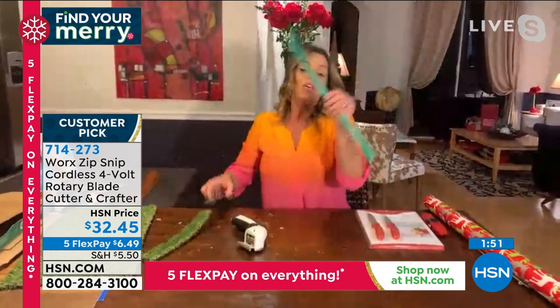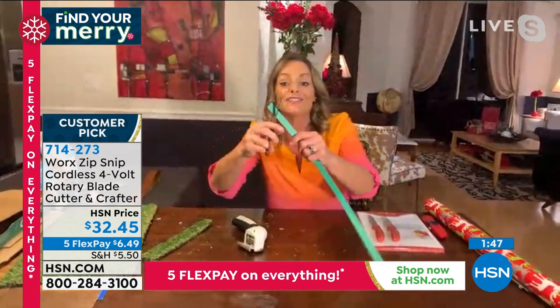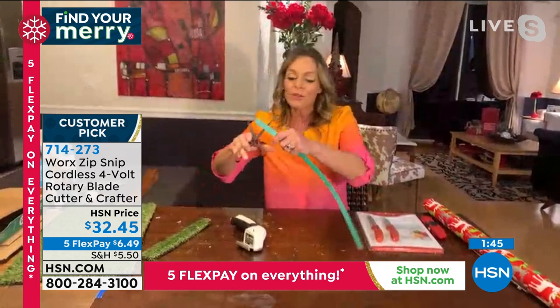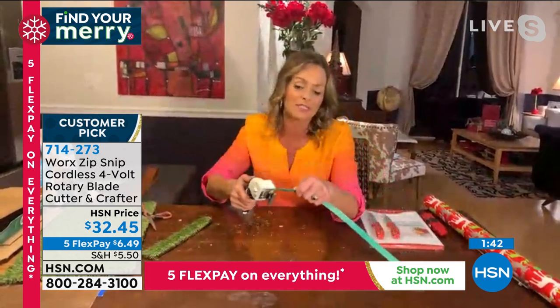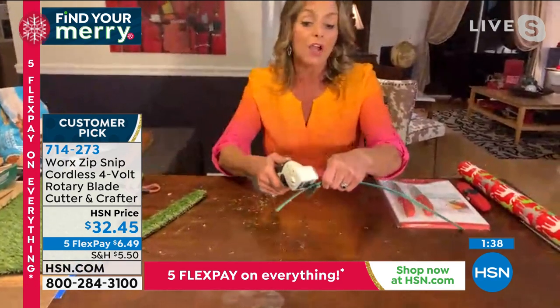You know what I hate? Those packaging straps where you try to cut it and the scissors just turn on you. Well, you don't have to worry about that with the Zip Snip. You just take it and you can just slice right through it.